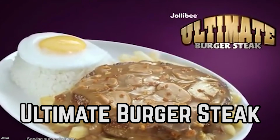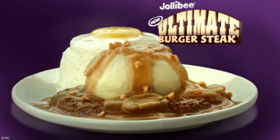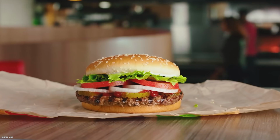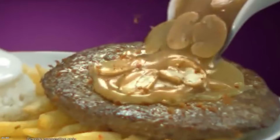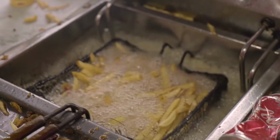Ultimate Burger Steak. Let's see, steak. The Ultimate Burger Steak is one of Jollibee's fairly unique menu items, at least unique for a fast food chain. Instead of the usual hamburger patty on a bun with toppings like ketchup and pickles, this meal features a beef patty on top of a bed of French fries. That's right, a bed of French fries.